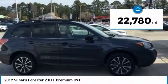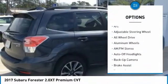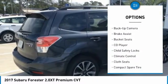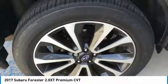Here are some of this vehicle's great options: backup camera, all-wheel drive, keyless entry, leather-wrapped steering wheel, adjustable steering wheel, driver airbag, driver lumbar, power steering, aluminum wheels, four-wheel ABS.